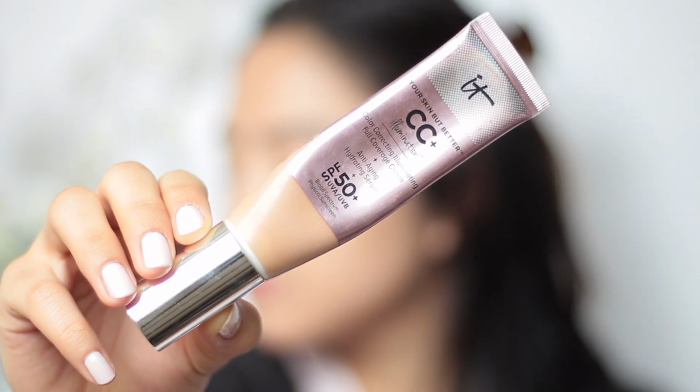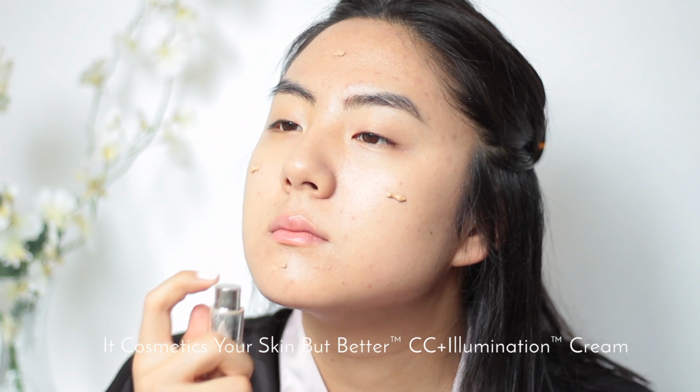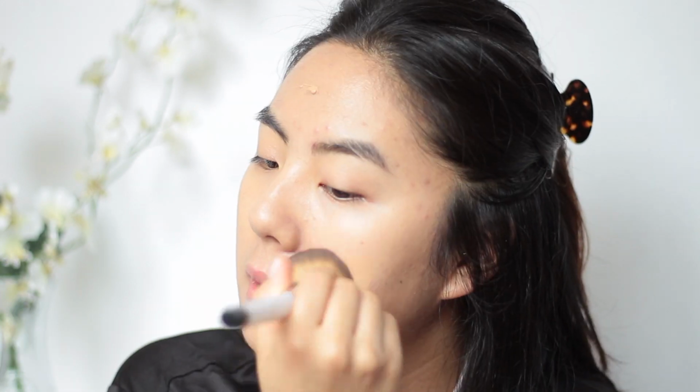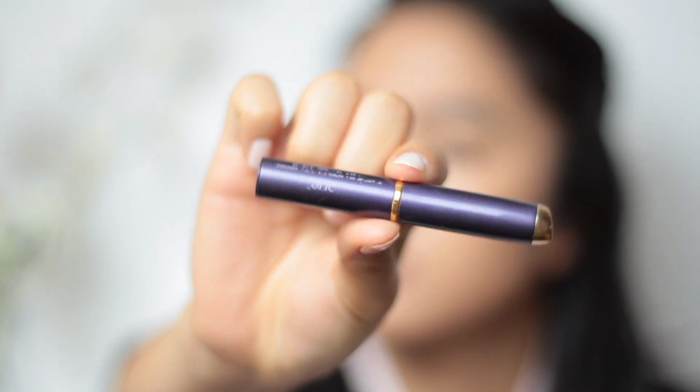Now I'm going in with my IT Cosmetics CC cream. This also has SPF 50 in it, and I love this one because it's the Illumination one, so it's got a little bit of reflex in it, makes your skin look extra glowy and extra dewy, so it's great for every single day. It's not as heavy as foundation.